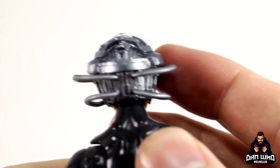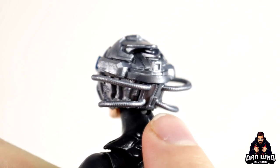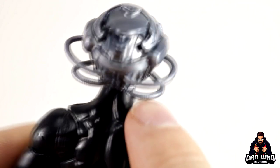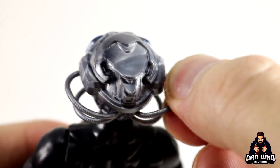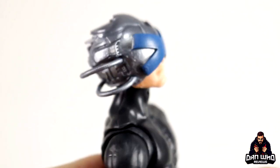Some nice sculpted work at the back here. And I can't really tell if there's any paint detail on there. It just looks gunmetal grey. I like these pipes that stick out, and they seem firm enough. They're not going to rip off unless you literally pull them off. But yeah, spin it around again.